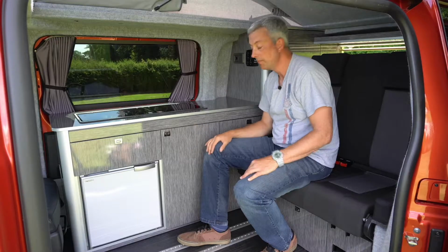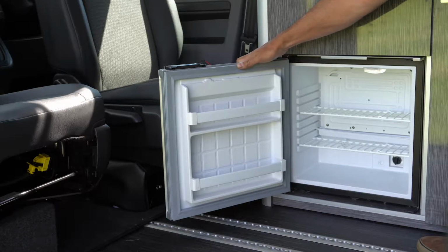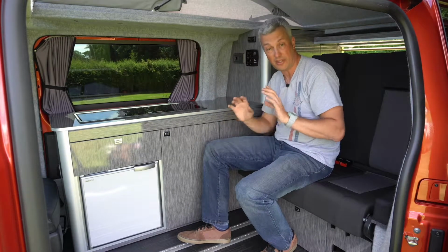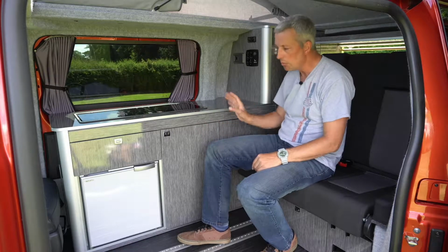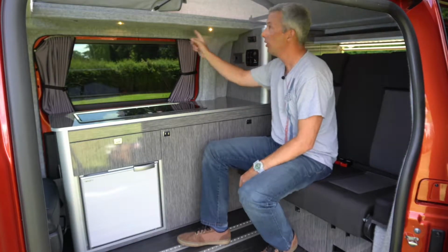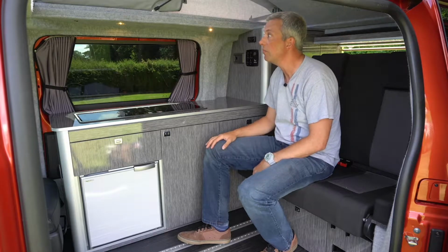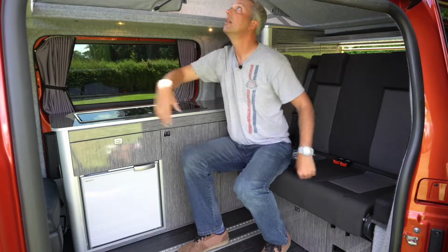The fridge is a good sized Vitrifrigo unit, 29 litres, so that's ample space. It's a compressor fridge, runs off 12 volt. This van's got a solar panel on the roof as standard, and a decent capacity leisure battery. So minimal electricity use. All the lighting too, you can't see it in the sunlight, but all the lighting is LED. You've got roof lights, you've got lights around the circumference of the roof when it's up. You've also got a light in the roof bed, which can be switched on and off here. So that's quite good.